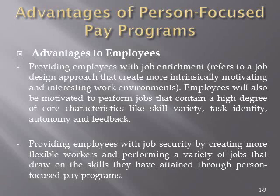What are the advantages of person-focused pay programs? Here we have two kinds of advantages, one for the employees and another for the employers. For the employees, first of all, it pushes them to increase their job enrichment. It provides the employees with job enrichment.